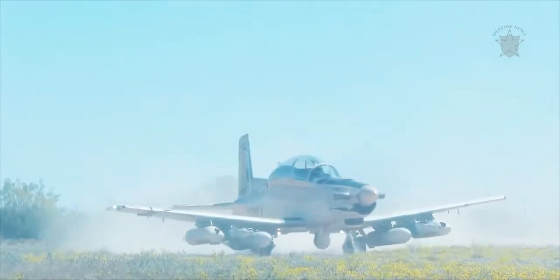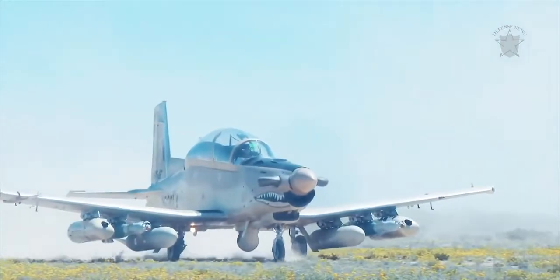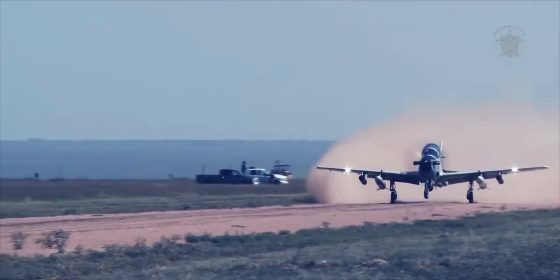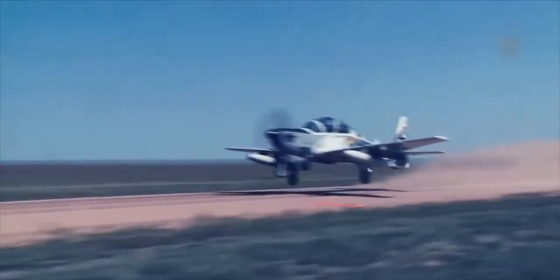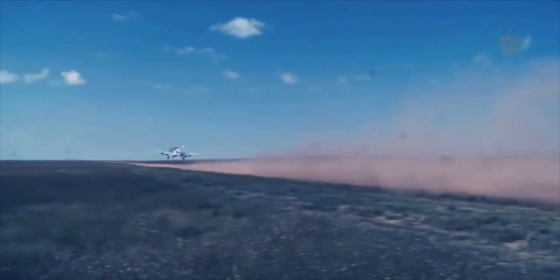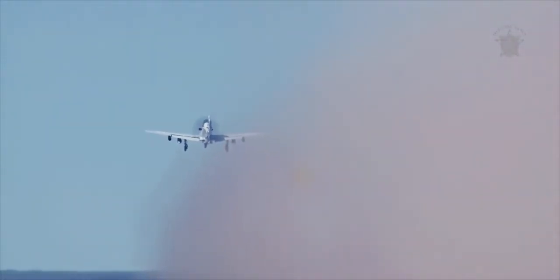The cancellation of that light attack aircraft program also led into a plan to get up to 3 Embraer A-29 Super Tucanos via the U.S.-based Sierra Nevada Corporation for Air Force Special Operations Command, AFSOC. AFSOC would then use those single-engine turboprop light attack aircraft to help combat aviation advisors, who are themselves tasked with training and advising foreign air forces. A number of American allies and partners already operate, or are planning to operate, both the A-29 and the AT-6. It's unclear whether AFSOC is still pursuing that acquisition effort or not.